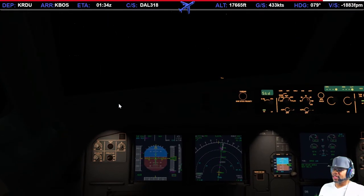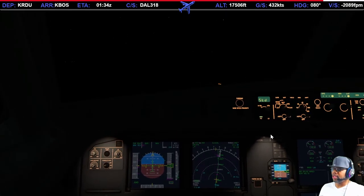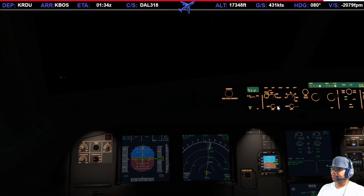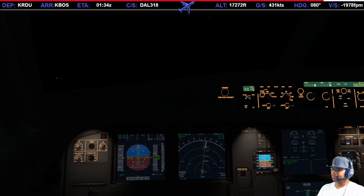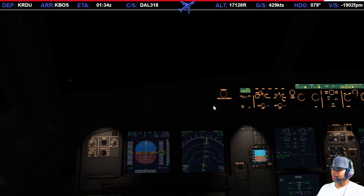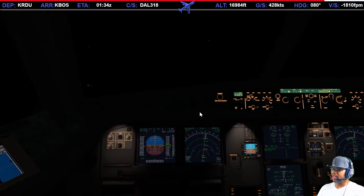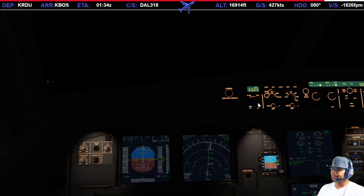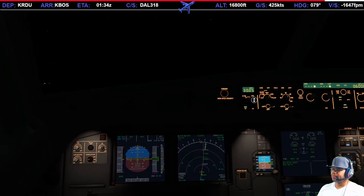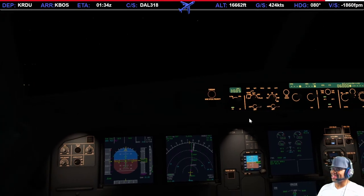Good evening, Boston Center. Delta 318 is 17,900, descending via the Roebuck 3. We do have information Victor at the field. Delta 318, Boston approach. Thank you for that. Altimeter 3004, expect ILS 27. Expecting ILS 27. Is there any way we could get ILS 33 left? That's what we were actually planning for. Yeah, we can do that. Okay, thank you, sir. We'll expect ILS 33 left. Appreciate your kindness.